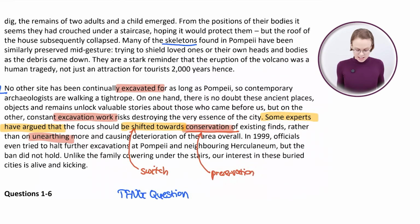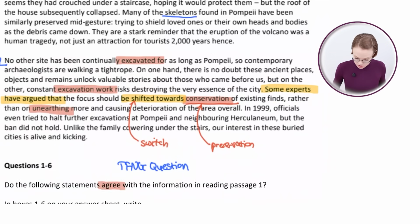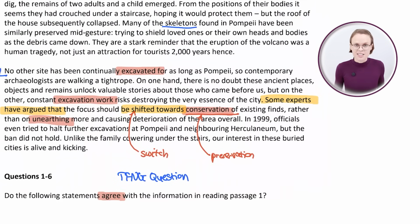So, what have experts said? They have argued that the focus should be shifted towards conservation, so towards preservation rather than excavation. And the statement says that this attempt to switch to preservation rather than excavation was unsuccessful. This is what we need to figure out now. Was this unsuccessful? In 1999, officials even tried to halt further excavations at Pompeii and neighboring Herculaneum, but the ban did not hold. This is interesting.